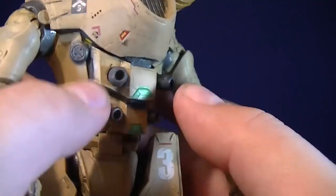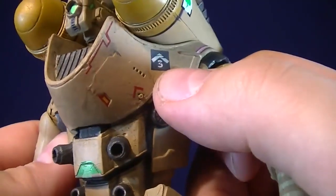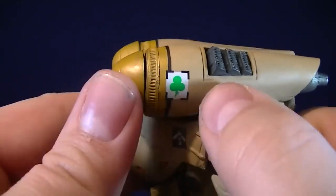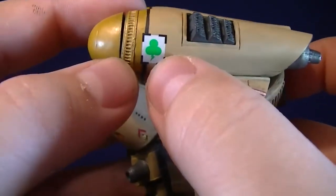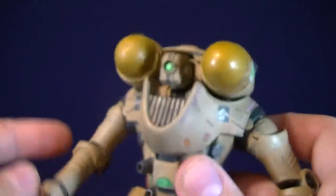And then for the rest of his body, you can see he's got a lot of armor plating on the front, a little bit of tubes sticking out from his abdomen area. And on the sides here, he's got a little bit of decals with the up arrow and the 3. And on the side of the missile pods, you get the 3-leaf clover, or I guess it's kind of like a storm cloud too. You've got the little lightning bolt sticking out of the bottom. So he's like the Irish Thunder.